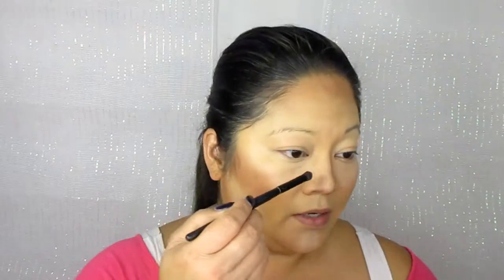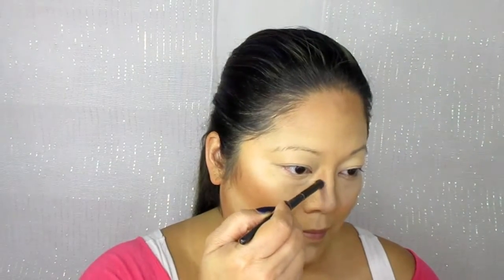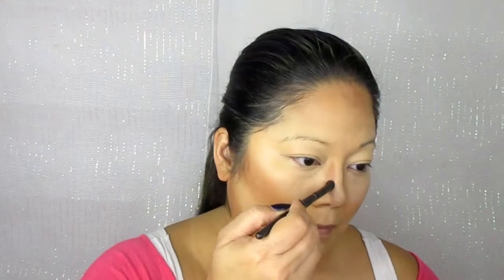And I go ahead and just contour the sides, like, let me just kind of show you, like this, just light on the side, using the same contour powder palette. Oh, did I tell you I'm half Filipino? So it's something like that. And I'll take the corner of the contour brush and just kind of blend that downwards a little bit. That's why I like the powder, because you can really play with it. And if you do it right, it'll look so nice.